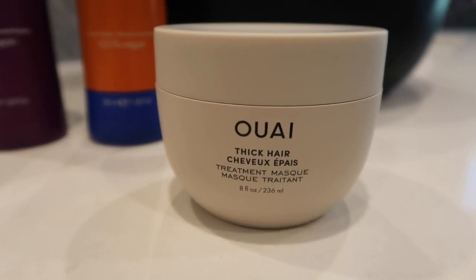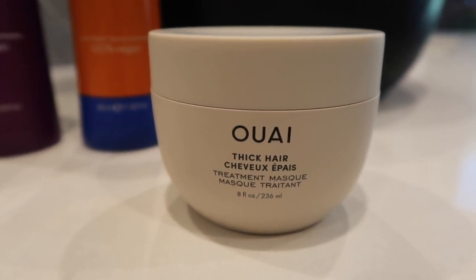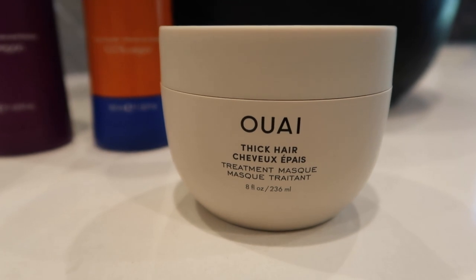And then something else I'm gonna be trying out today is the thick hair treatment mask from the Ouai. This is a new product that they just came out with. I haven't masked my hair in a long time, so I'm just gonna be adding this to my ends, and that is it.